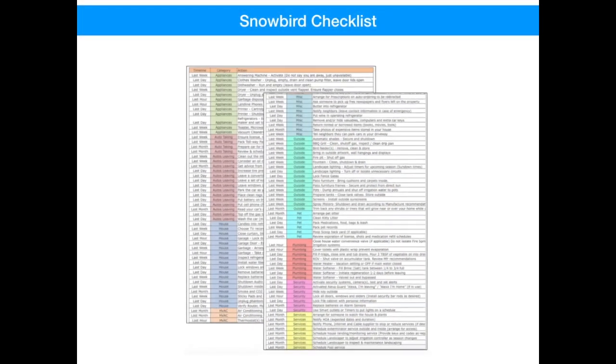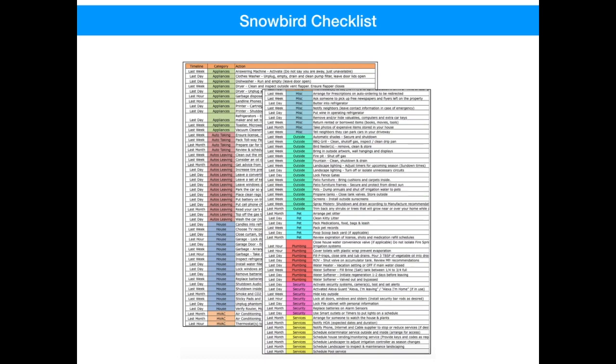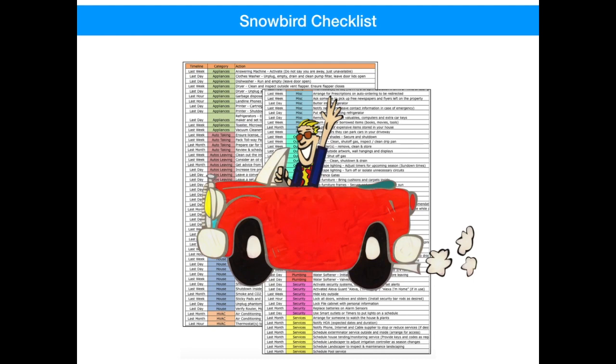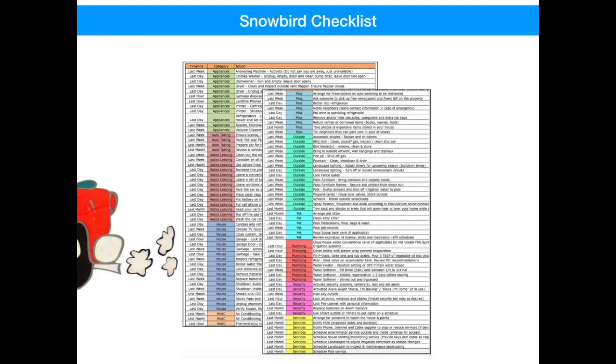Today we're talking about travel checklists. Whether you're going on vacation or back north for the summer, there's a lot of things to do to get ready, and no doubt you've forgotten a few things in the past. Well, we're going to get you headed off in the right direction with a master travel checklist that you can modify directly for your needs.